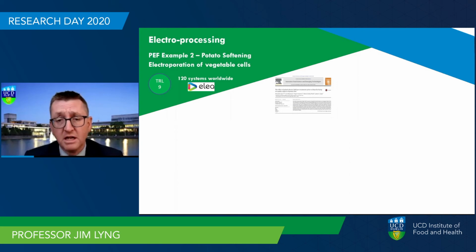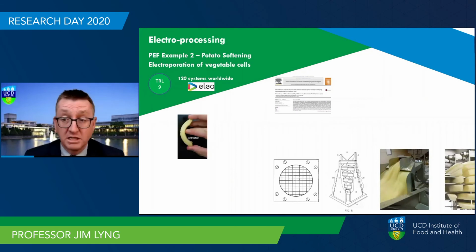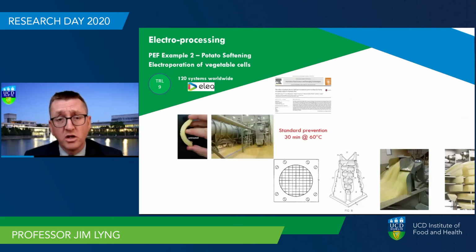Now, if we look at this in high volume production of French fries, where you're talking about processing tonnages of potatoes of up to 50 tons per hour, French fries are cut in what's called a hydrofoil, which basically is a high velocity jet of water which forces the potatoes through a slicing grid. Now, if you try to do this without a softening pre-treatment, the fries split and break, and it's not very successful. So the standard preventative measure involves soaking the potatoes for 30 minutes in 60° C water.